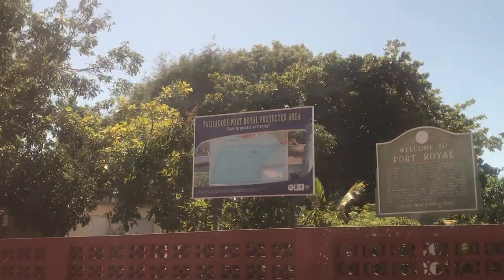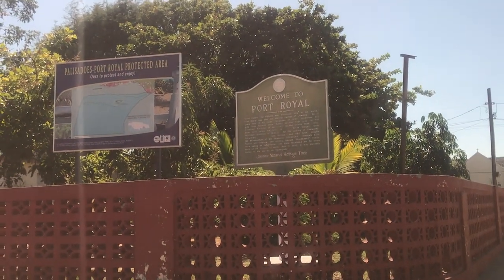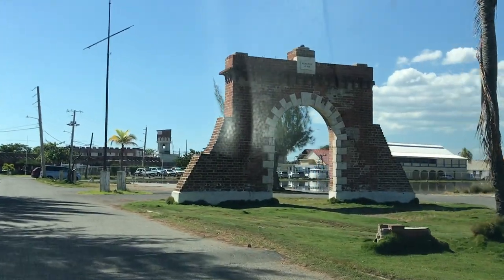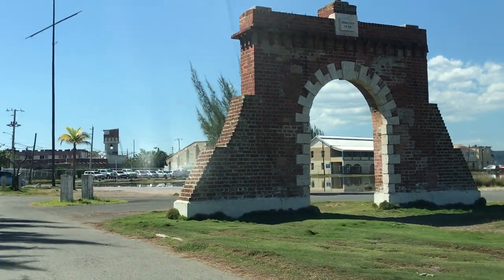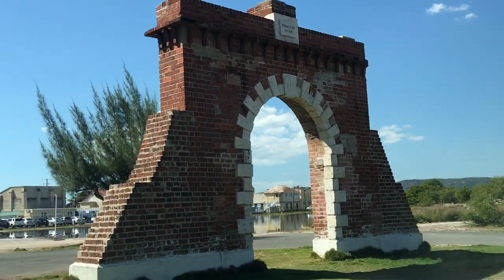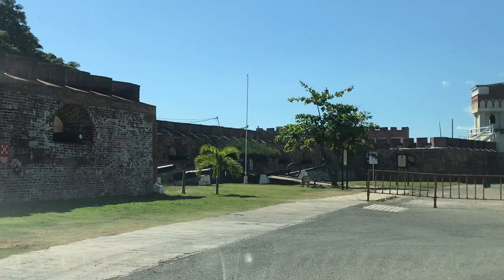Palisade is Port Royal Protected Area. Welcome to Port Royal, Jamaica National Heritage Trust. What does it say at the top? Erected in 1853. So this was put up in 1853, with those same traditional bricks that we use in the UK.